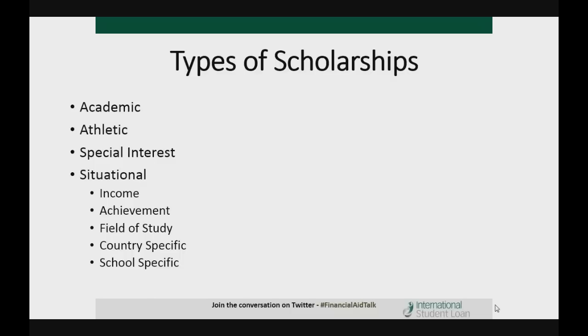Now the first option here is academic. So this may be based upon your GPA or certain test scores, such as the ACT or SAT or those similar to those. Now typically there are going to be different requirements within this academic type of scholarship. But don't automatically assume that because you don't have the best GPA, you're going to be eliminated. So it's always good to keep this option open.